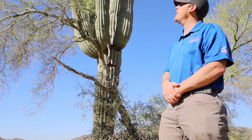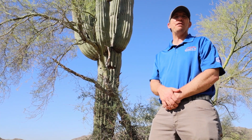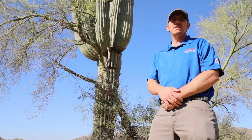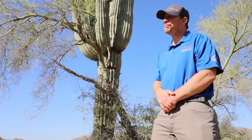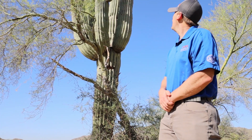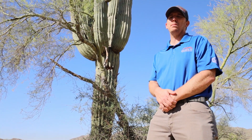At the age of 25, that's when they start to grow the blossoms. And at the age of 70 to 75, that's when they start to grow their arms. The blossoms typically bloom in the month of June. I am seeing early saguaro blossoms already though. The blossom is actually the Arizona state symbol.